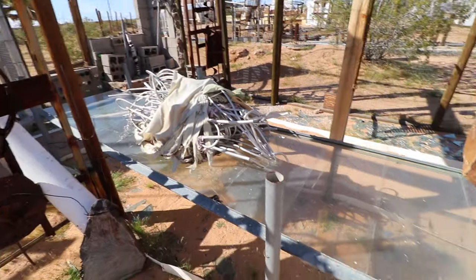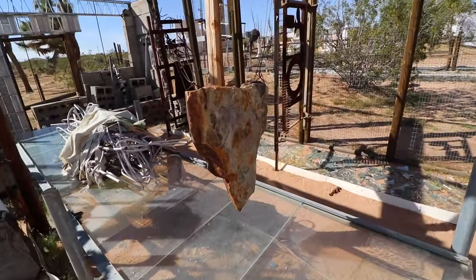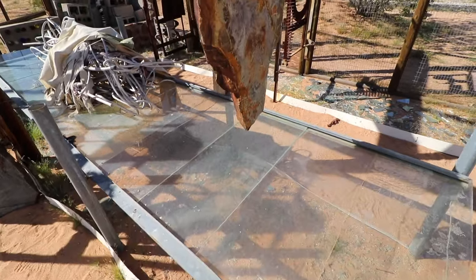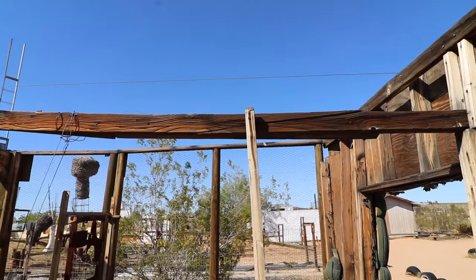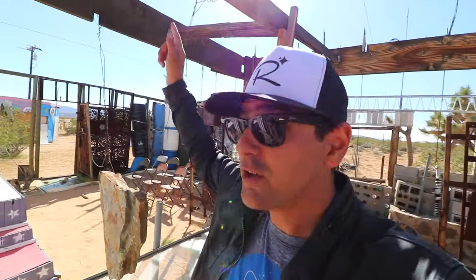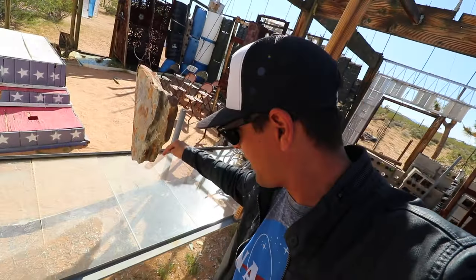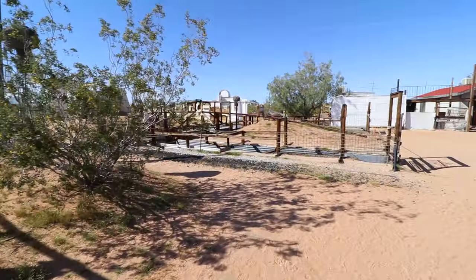Look at all this junk piled up on this glass, and look at this rock dangling precariously above it, tied with some wire to these very flimsy, cracking-looking wooden beams. Eventually, the desert's gonna do its work, and this rock is gonna come crashing through that glass. And the wild part is, there might not be anyone around to see or hear it.